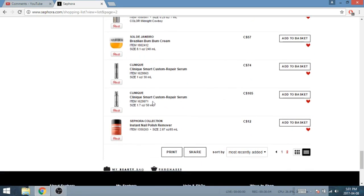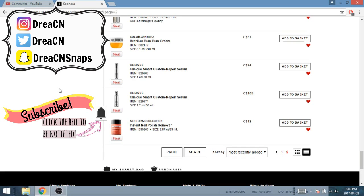And then the Sephora Collection Instant Nail Polish Remover is just something I keep on here all the time because I use that product a lot, so I like to be able to repurchase it easily. So that's the end of my list. I think it's a long enough list. Obviously, I'm not going to buy everything on this list. You heard my reasoning. Let me know if you have any feedback on any of these items.